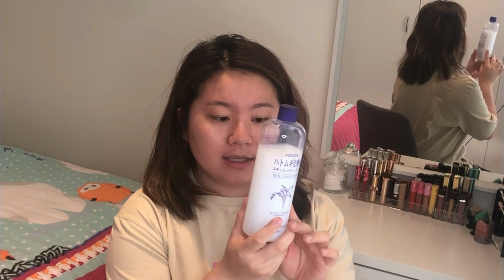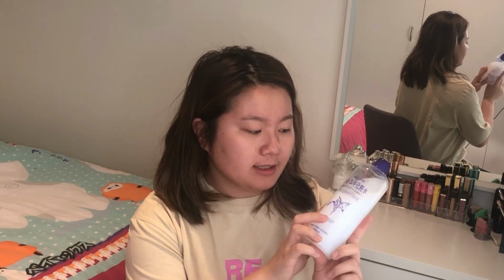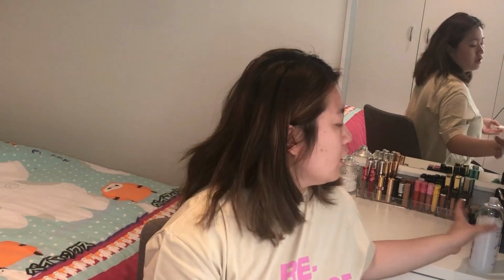Okay, so first of all, we're gonna be starting with skincare because my skin isn't feeling so well these days, so I have to be very careful with skincare. First thing I'm gonna use is this skin conditioner, which is just like a toner thing with Koi's seed extract. So this is just a really cheap drugstore Japanese toner. I'm gonna be using a cotton pad and soaking that in and kind of just wipe my face with it.